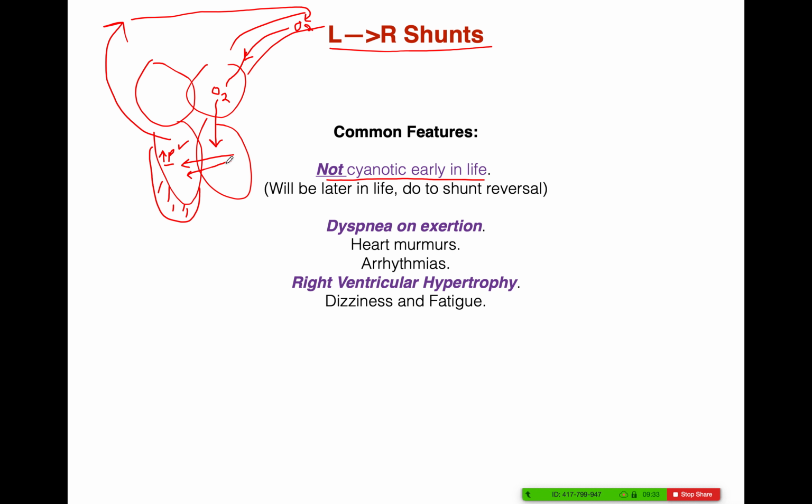And so while we have blood being pumped from the left ventricle into the right ventricle, we also have blood being pumped out into the aorta, into the rest of the body, okay? And the blood being pumped to the aorta and the rest of the body is oxygenated blood. It's good blood, nice red oxygenated blood, okay? So children born with a left to right shunt will not be cyanotic early in life. They have good oxygenated blood going to their whole body.